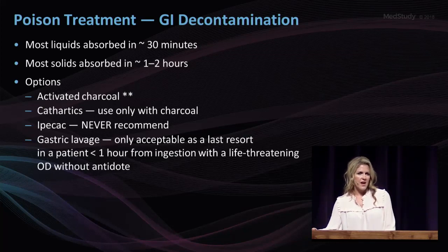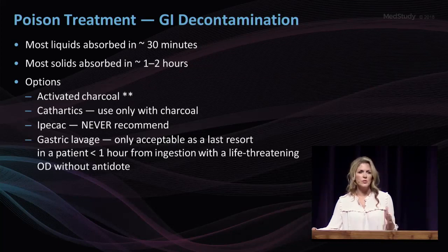Cathartics are things that facilitate defecation. These are really never used alone, only occasionally in addition to charcoal. Ipecac is a syrup. It actually used to be over the counter, but it's a medicine that was given to induce vomiting. It is never recommended. That is never the answer on the boards. We don't do that. So if that is an answer on your boards, cross it out.